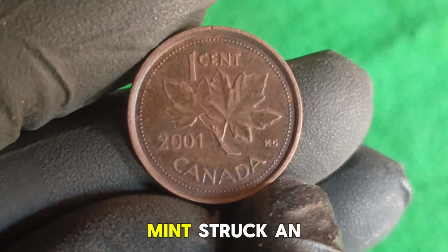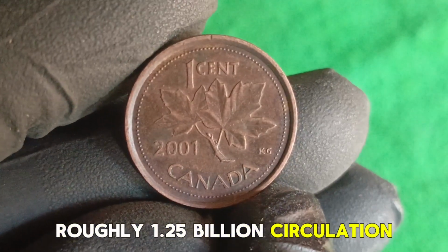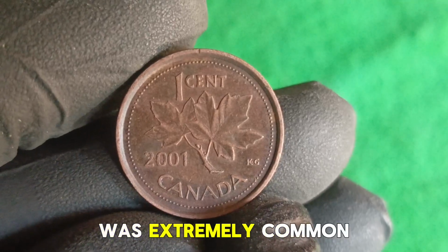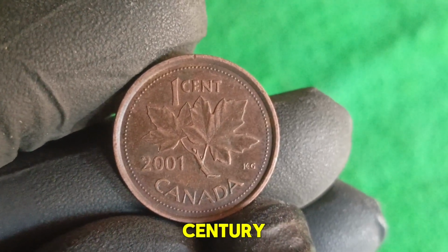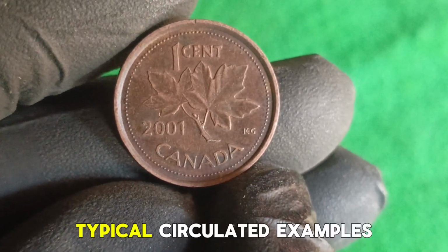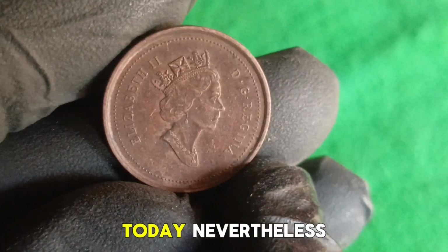The Royal Canadian Mint struck an enormous quantity, roughly 1.25 billion circulation pieces, in 2001, ensuring the coin was extremely common in everyday Canadian transactions at the start of the 21st century. Because of this very high mintage and modern composition, typical circulated examples usually hold only nominal collector value today.